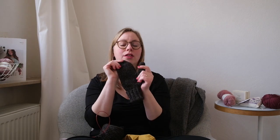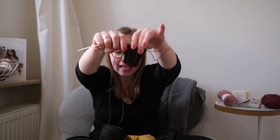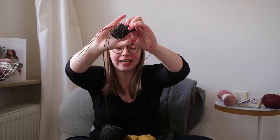I finished the thumb a couple of days ago and then immediately cast on the second mitten, because I find that if I do not do that immediately with things like socks or mittens or sleeves, when I finish one thing, immediately start on the next, I'll just leave it. Like the socks that I showed you in the last podcast episode, the lined socks that I just finished a couple of weeks ago. I finished the first one last summer.